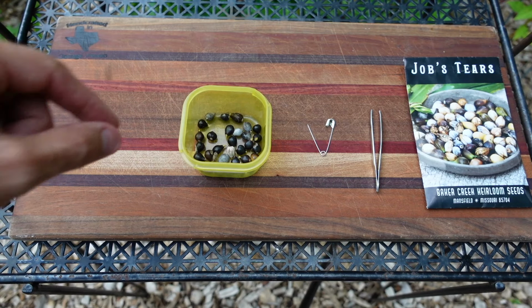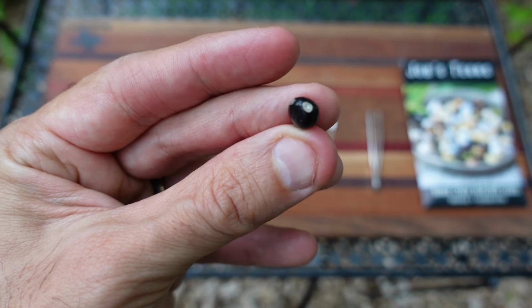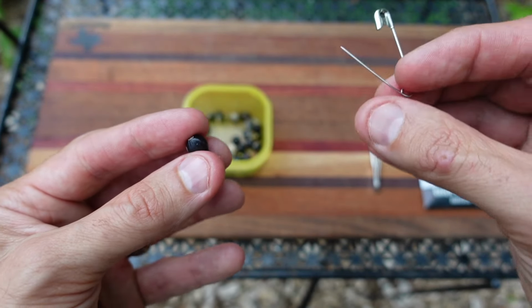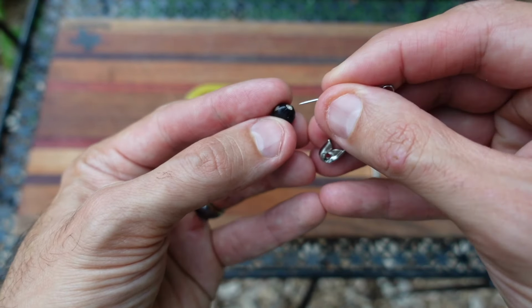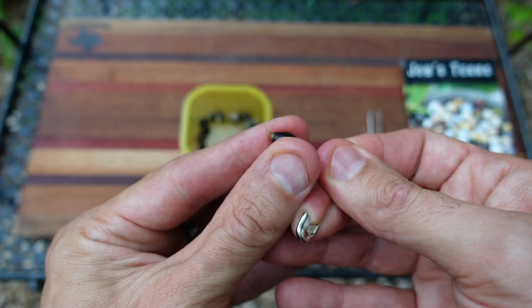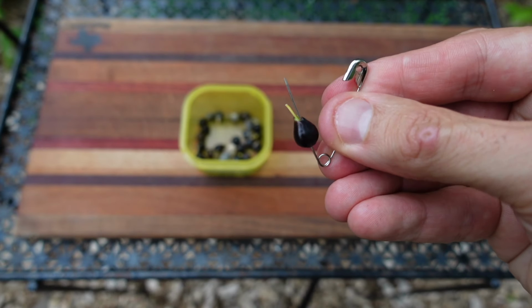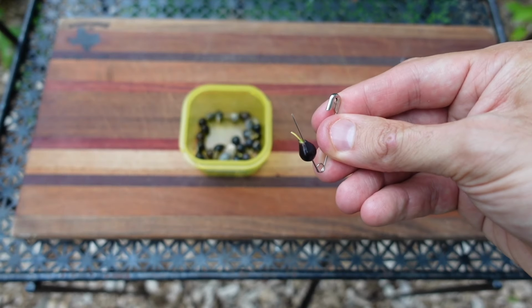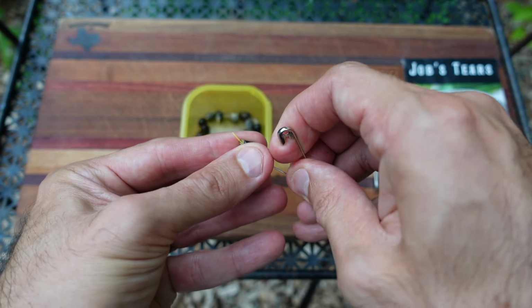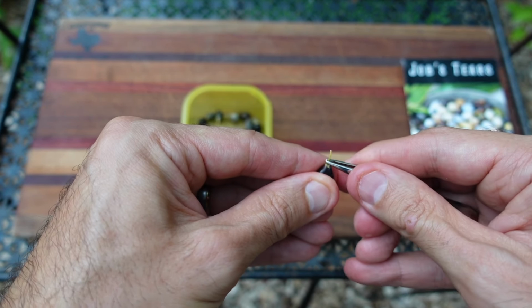Alright, so the next step is to prepare the beads for being threaded. Now the cool thing about these is that they already have a little hole in the back. So you can simply clean them out using a safety pin and tweezers. I'll show you just one of these real quick. You just kind of poke that back part, push the safety pin through, and you see it easily just goes right through, but inside there are still parts of that flower that you have to remove. So you can work at it, pushing them through with the safety pin, and then getting the tweezers and pulling that part out.